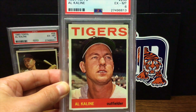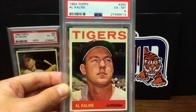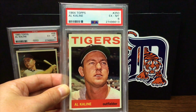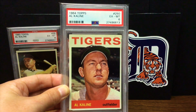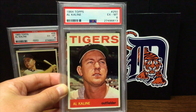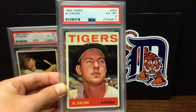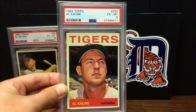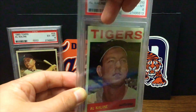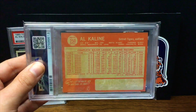Now, foot pain that was brought on by a condition called osteomyelitis, which is an infection of the bone, started to give Kaline a lot of problems in 1964, but he respectively played out the entire season anyway. Unsurprisingly, his offensive numbers would suffer, as his batting average dipped to .293 and his slugging percentage dropped to .469. But that didn't stop him from collecting his 7th Gold Glove Award, though.